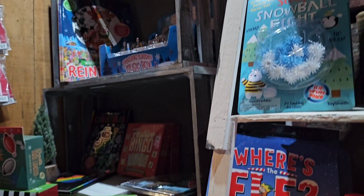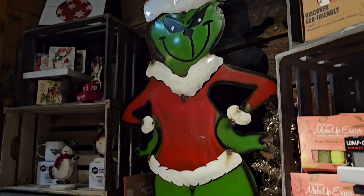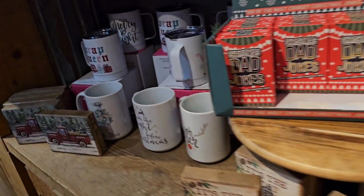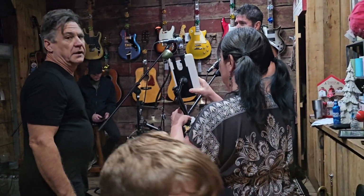So I'm not sure if this is the store they were talking about, but they had some really cute things, some really cute Christmas things, either as a gift or for yourself. They even had a lump of coal bath bomb. This huge Grinch was actually pretty cool. Some dad jokes. They had these gnomes or elves over here, and I believe they were going to play some live music.